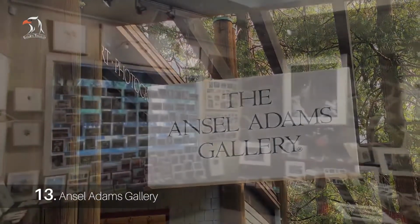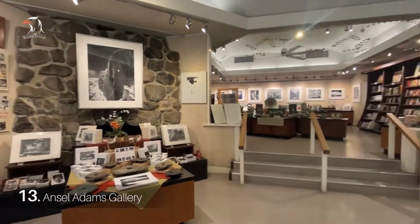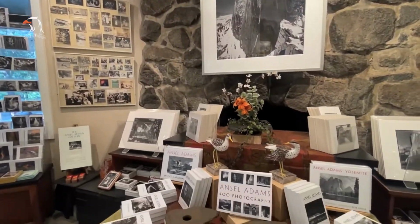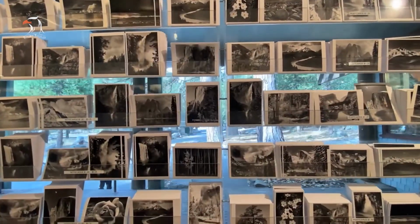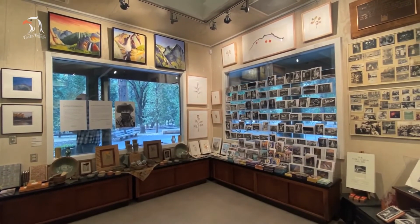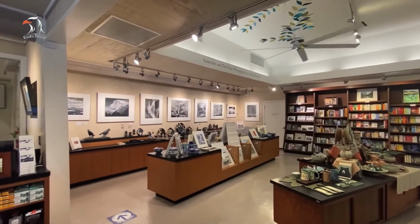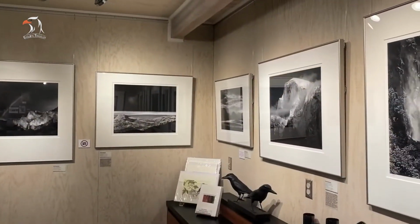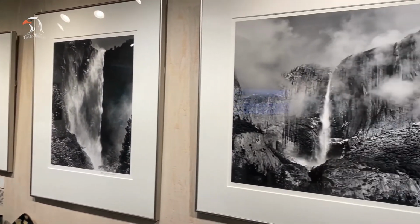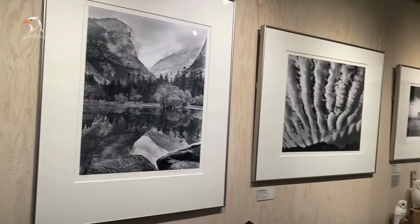Attraction 13. Ansel Adams Gallery. Although Ansel Adams' photography went far beyond Yosemite, his name and works are closely associated with this park, where he created many famous images. His powerful black and white images of Half Dome, Yosemite Valley, and Jeffrey Pine are some of his most well-known works. This small gallery makes an interesting stop if you are in Yosemite Village.